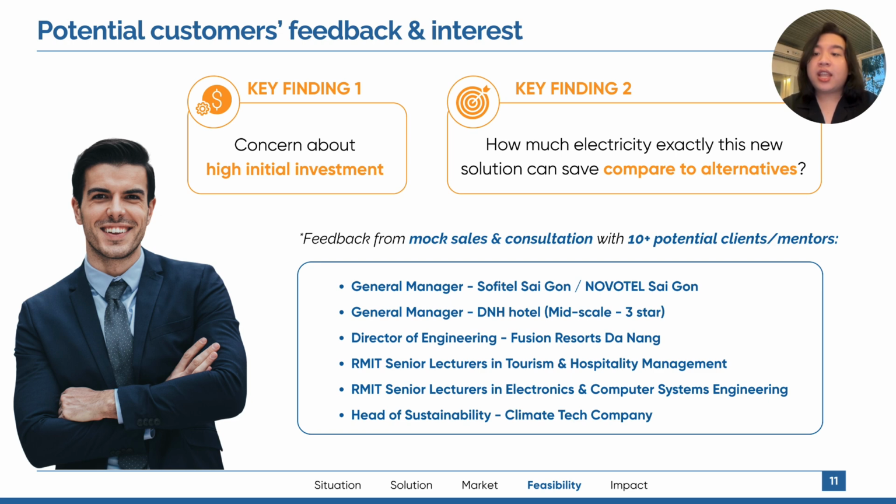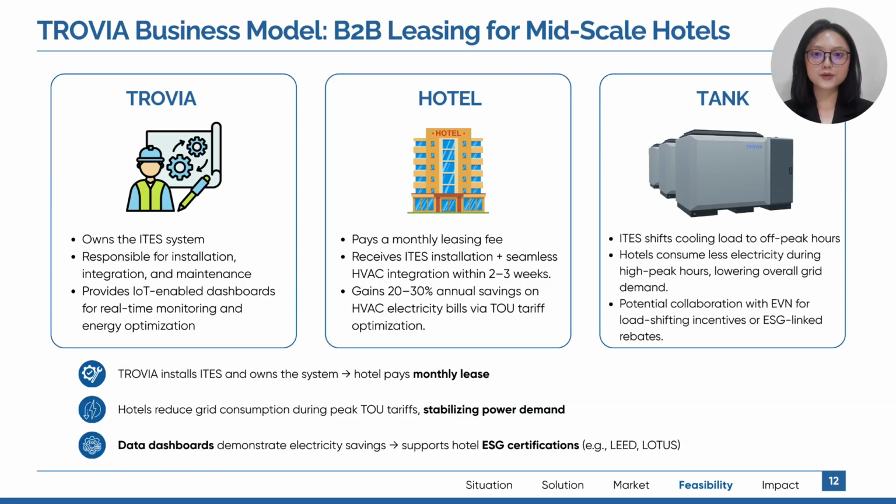So we've been talking to our potential customers, and the concern has been on the high investment as well as what are the competitive advantages compared to other solutions. And now, Ms. HL will introduce our business offers. To solve our customers' first concerns about the high initial investments when buying one tank all at once, TROVIA offers a B2B leasing model, which means that hotels only need to pay a monthly fee to rent our tank.